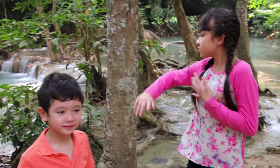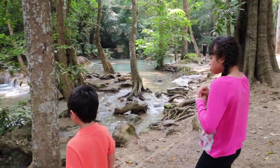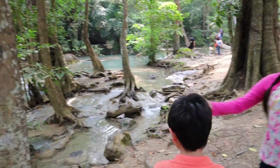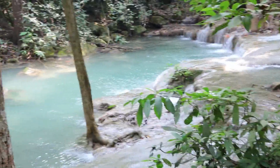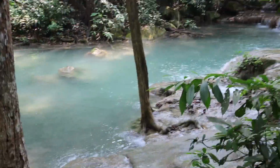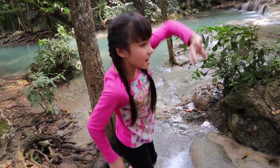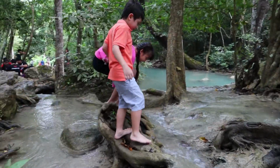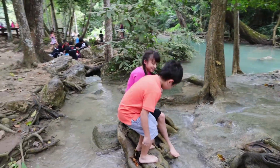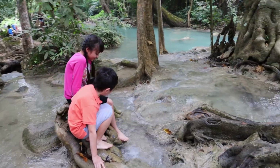Okay, guys, so right here is the first layer of waterfalls. And it's so pretty. Like, look, the water is so blue. Yeah, it's like blue-green and smoky looking. It just looks magical. Look how nice that is. Wow. So you guys are gonna go in the waterfall? Yes. All right, well, take off your shoes. It's like unicorn water. It's unicorn tears. It is not unicorn tears, but it kind of looks like that.